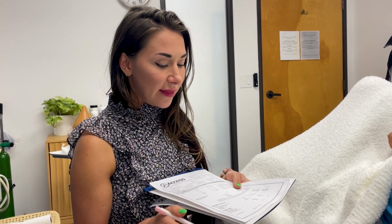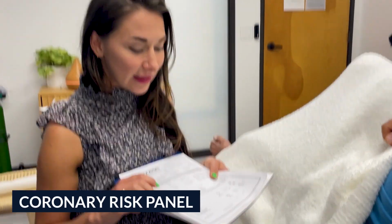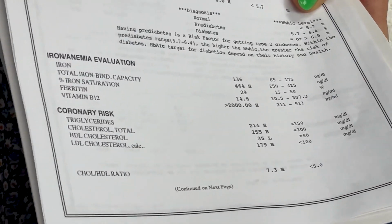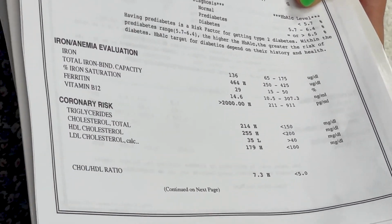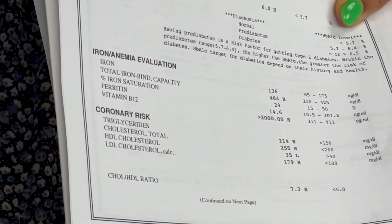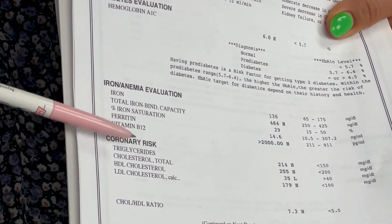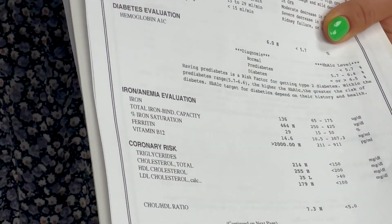Okay. Then we have your whole coronary risk panel, which has all your fats. So this is triglycerides. Triglycerides are elevated, and triglycerides are never from eating, like they say, cholesterol-rich food. Triglycerides are pure glucose. If you eat too much sugar, that glucose molecule goes to your liver and gets converted to triglycerides. So this is not from eating eggs, this is not from eating meat, this is purely from sugar or processed food. So we'll work on it with diet. Your total cholesterol is 255. That one, the same, we can address by reducing glucose and simple sugar in your diet.